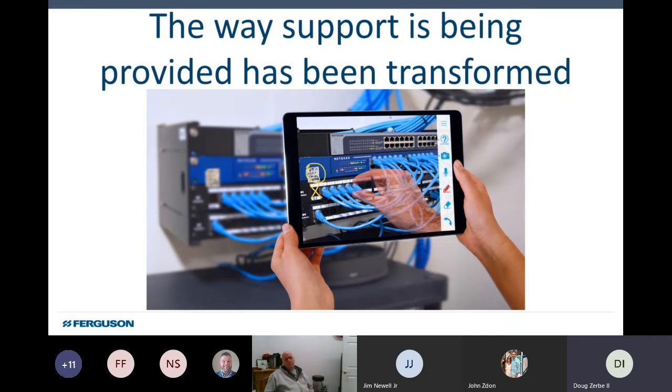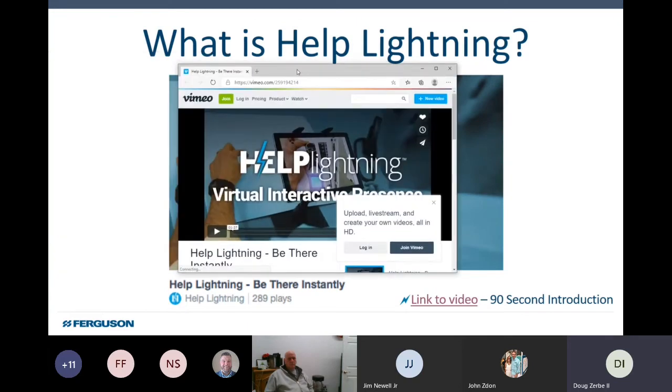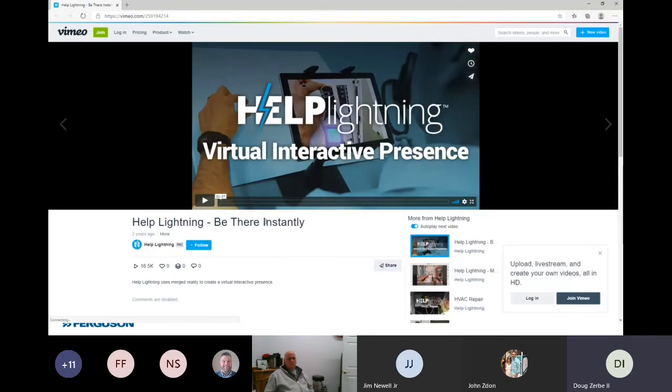We're learning how to do so many things virtually that we used to always do in person, and one of those is trying to provide technical support. This is something that we have to initiate on our side. It's not something that a technician can just call in and go to instantly. We're going to have to initiate it, and that is through this feature called Help Lightning. To get us started this morning, I want to show a brief presentation of what Help Lightning is, what it does, and what it looks like. So play this little video here.